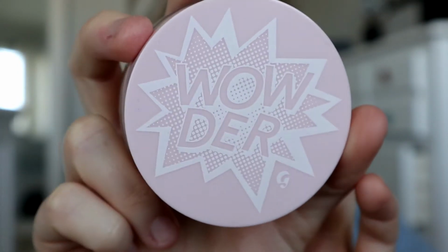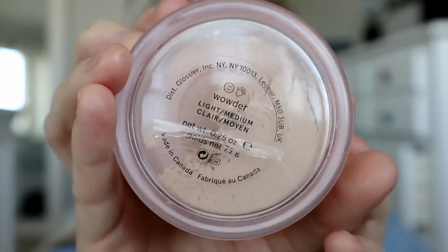To set my face today, the Wowder from Glossier. This one is also in the shade Light. As you can see, my skin doesn't look completely flat. Even though there is powder on it now, you can still see kind of the sheen of that primer coming through. I love that primer because you can really just see your skin underneath makeup, and even underneath foundation and concealer, like you can still see it underneath my eyes that there's that brightness, even though she's looking really tired today.